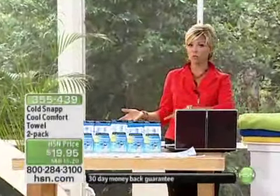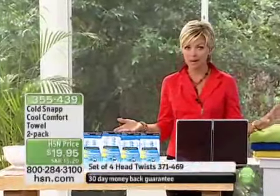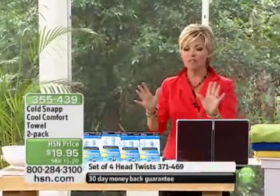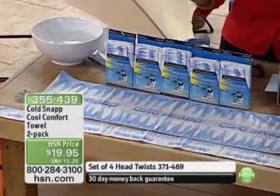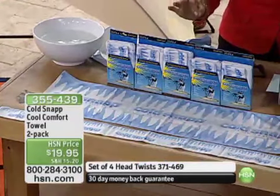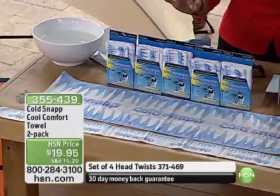Okay, next, another item that sold out. In fact, it was way last fall, I want to say September of 2008. We finally have them back, the Cold Snap. These are one of the most unique and most ingenious designs in a towel I've ever seen. You're getting two, by the way.